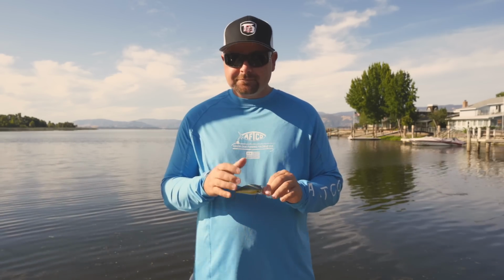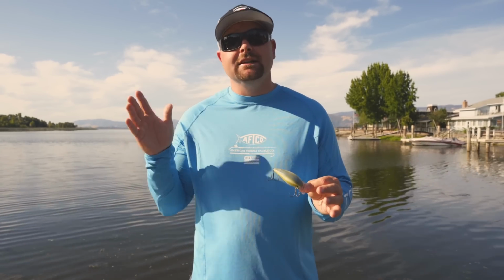Once we picked our first spot, we made a run. As soon as we got to the back of this cove, I could see shad jumping and bass blowing up. I quickly realized that it was a shad lake and not necessarily just a tilapia lake.